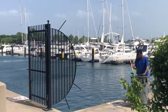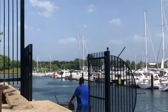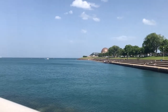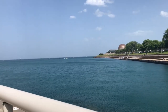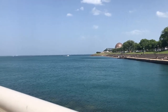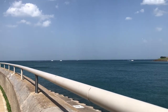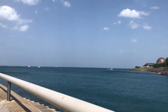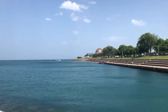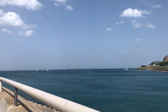We're coming down to see the lake, and there are all the boats in the harbor. Well, I don't know if you can hear me, it's pretty windy, but here is the Chicago Lake. Well, I should say, the lake off of Chicago, Lake Michigan. Very pretty. Lots of boats out in the water. People doing fun activities. So cool.